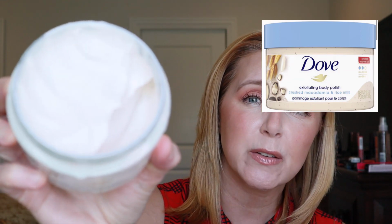I have one body item, and this is something I've talked about before, but I just wanted to make sure that you all are using this before you're putting on any type of self-tanners, and that is this Dove Exfoliating Body Polish. This is by far the best body scrub that I have ever used. It is so fine, and it just takes all the dead skin off of you, so that when you put on any type of self-tanner, sunless tanner, it just goes right into your skin, no streaking. It's just beautiful. So I love this.